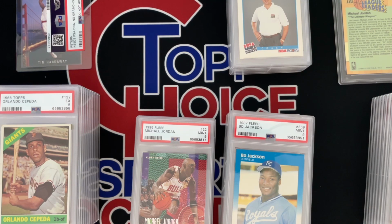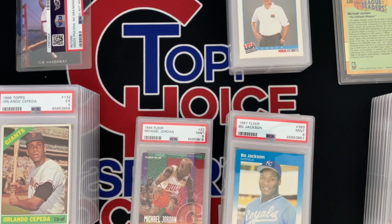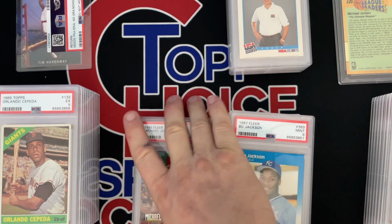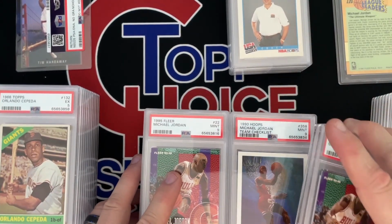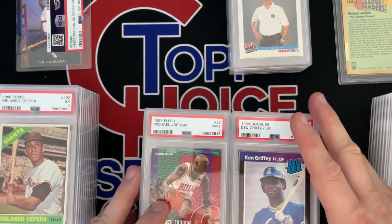I'm actually pretty happy with that. After I got my last submission back, I wasn't sure what was going to happen. But we did get some nice, and the 10s are nice cards, nice players. Krzyzewski, Jordan, Jordan, Jordan, Jordan, and a Griffey Jr. So you can't beat that.